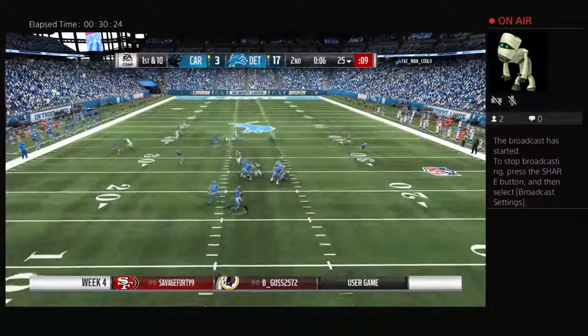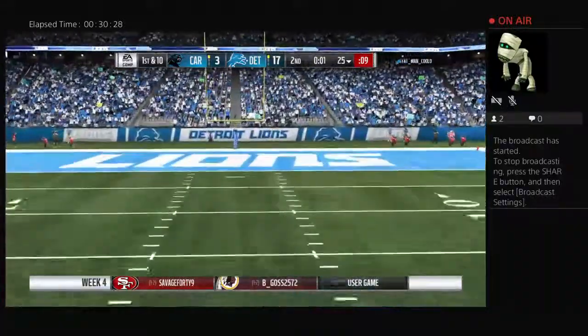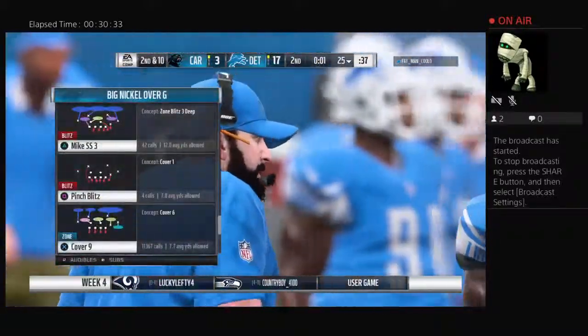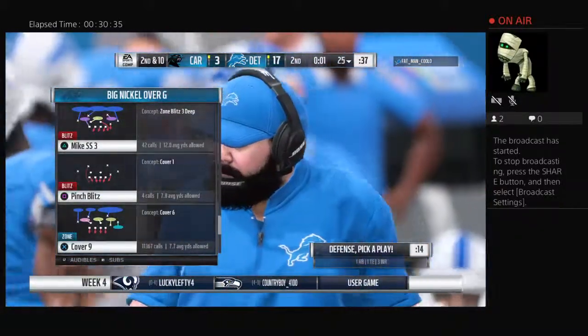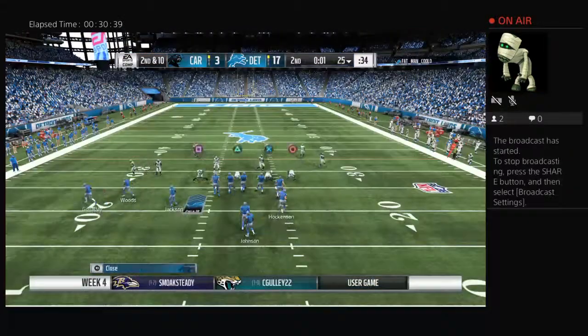Now Trubisky on 1st down. Airing it out deep for Woods. He couldn't quite hold it. Got hit. Ball pops out. Incomplete. Line of scrimmage, again the 25, 2nd and 10.